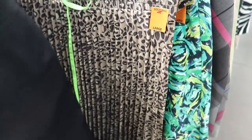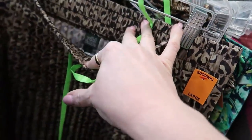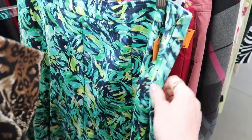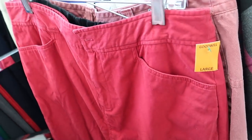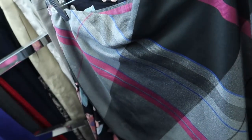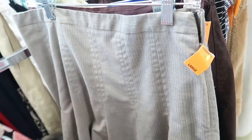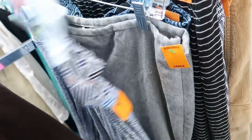And I mentioned this in the previous video, but I don't really know what styles I'm particularly interested in with skirts right now. So I didn't pick anything up, but I wanted to show you what the selection was like in this particular store. They also had a really good amount of plus size in every section, but especially in the skirts. I was impressed with that. So if you happen to be in the Roanoke area, this is definitely a good one to come to for a good plus size selection.